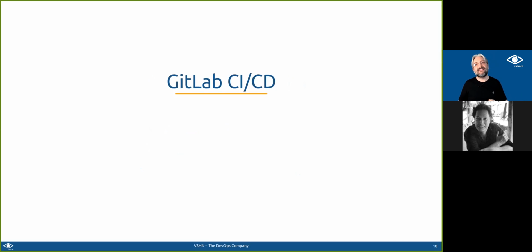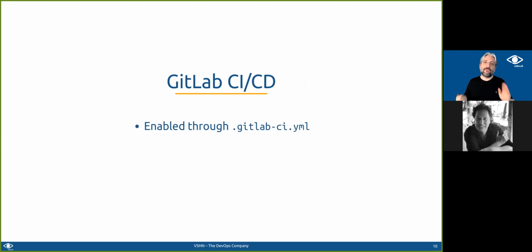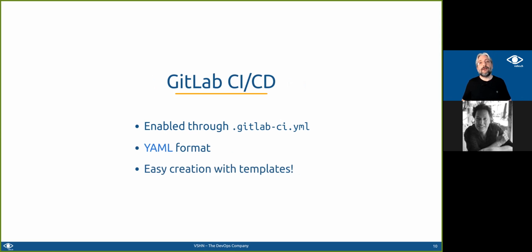Let's talk about GitLab CI/CD first. How do you enable CI/CD in GitLab? Very simple. You have to create a small file called .gitlab-ci.yml. Of course, the format is the YAML format. It's very human readable. It's quite easy to create.